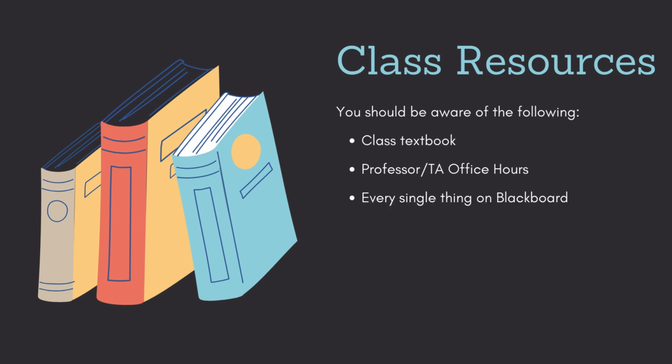The other thing you should be aware of is every single thing on Blackboard. Blackboard pages are often convoluted and they have a lot of folders and there's a lot of stuff in there. It will really serve you well if during the first week or second week of classes, you go into Blackboard and you take a look at everything. Open up every single folder to just see what's in there and open up those pages within those folders and see what is on this page. How is this useful to me?